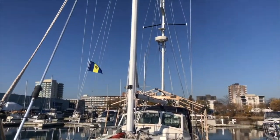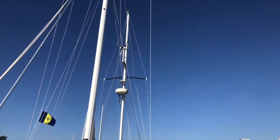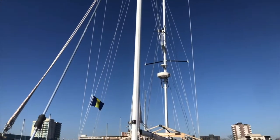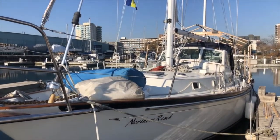Probably send Michelle up the mizzenmast to tie off the wind generator today as well. The wind's just starting to pick up, so hopefully it doesn't pick up too much.